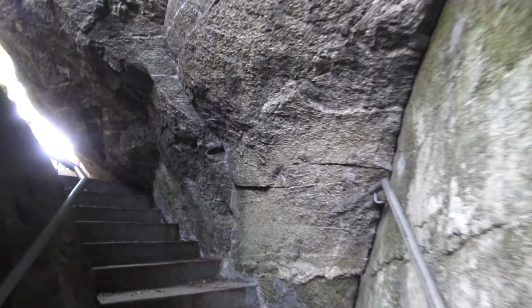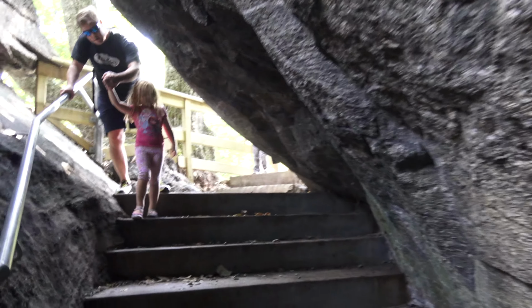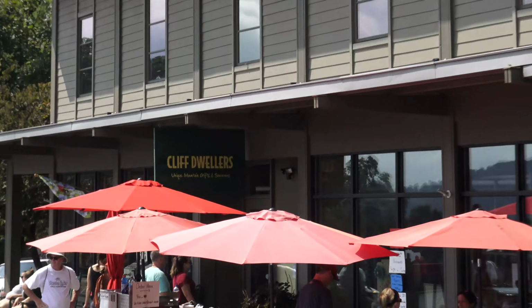Yeah, we did. We came through here. Is this a bad thing? Yeah. A lot of construction going on. Can you hear it? Cliff dwellers. Like the ancient Pueblo people.